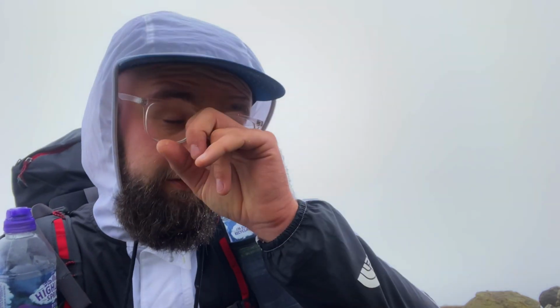So I'm now at the summit of Fairfield. Hands are pretty nippy now. Visibility is very minimal. But this is the highest point of the day so far. As you can see, nothing.